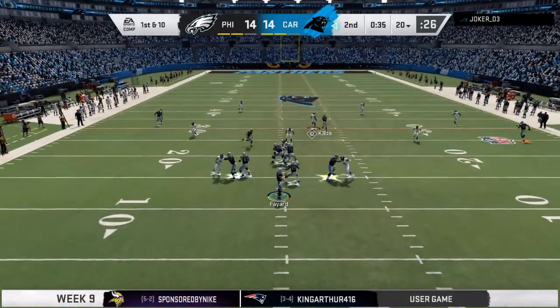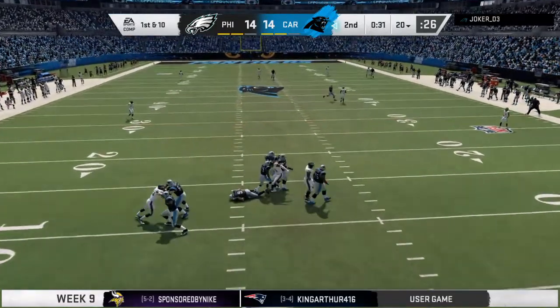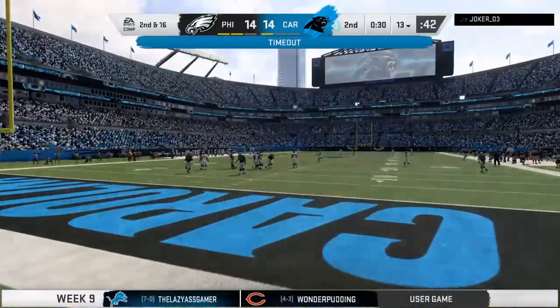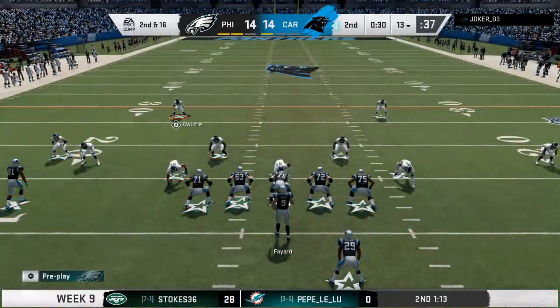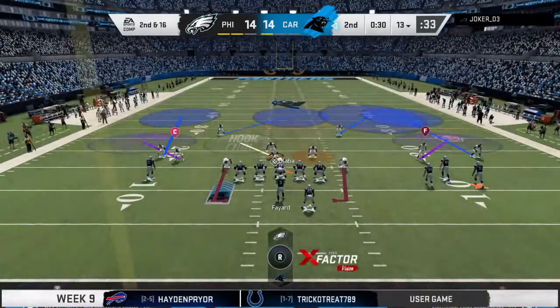Set. Go. On first down, he'll drop to throw. Nowhere to escape, and he goes down. The Panthers going to use the second of their timeouts, as they get it right at the 32 second mark of this first half. Work to be done here on 2nd and 16 after the sack.